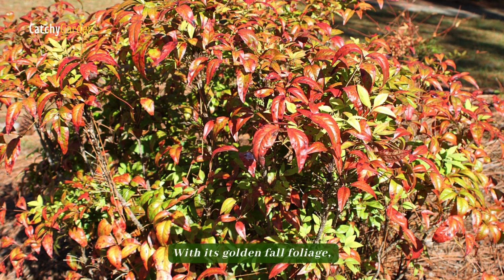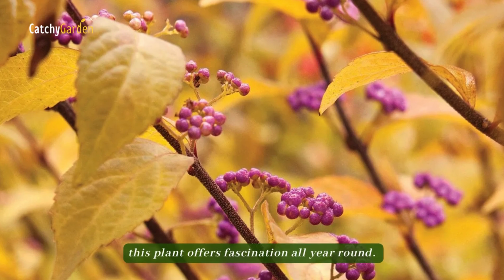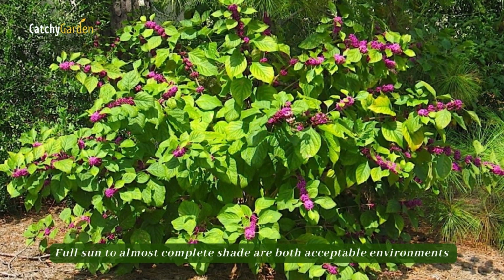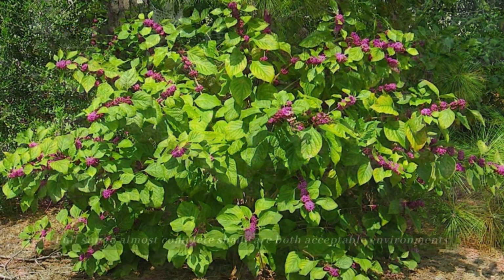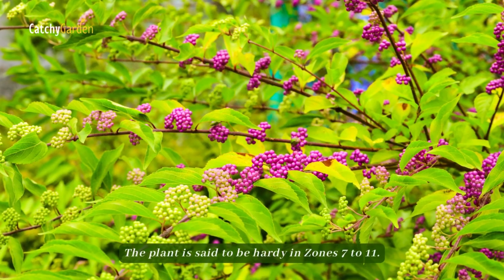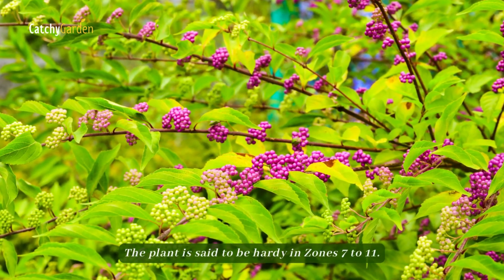With its golden fall foliage, this plant offers fascination all year round. Full sun to almost complete shade are both acceptable environments for beautyberry plants to thrive in. The plant is said to be hardy in zones 7 to 11.